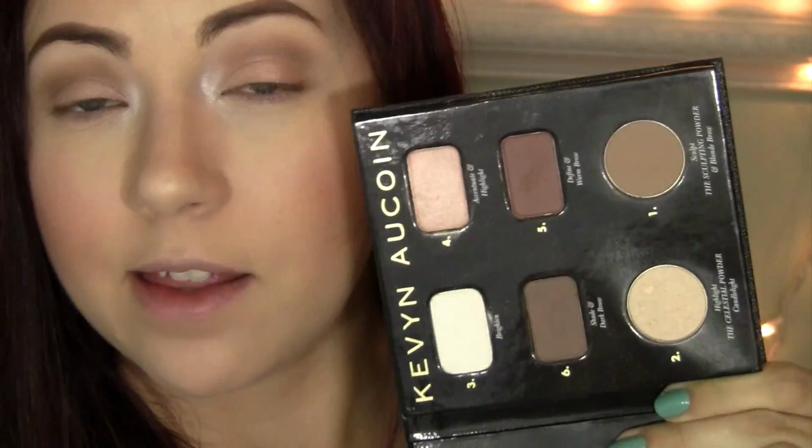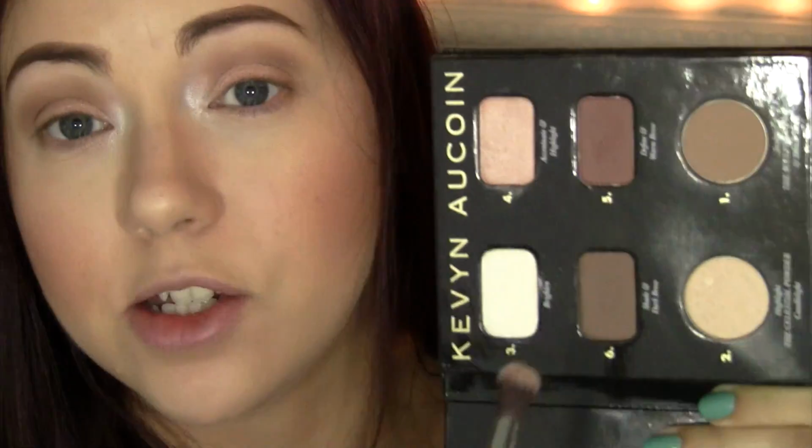Then I first like to take the warmer brown color and apply it on the outer V, and then I go in with the darker brown just to define the outer crease a little bit more. So I'm first going to take that warm brown. I'm going to blend it on the outer portion of the lid and in the crease here.